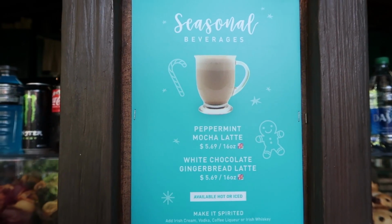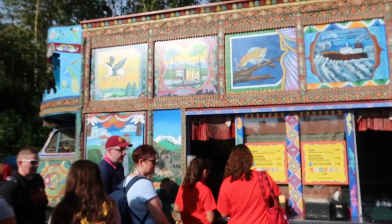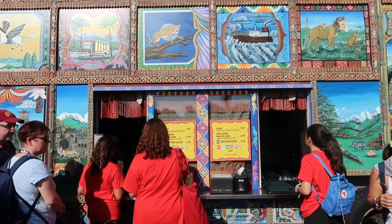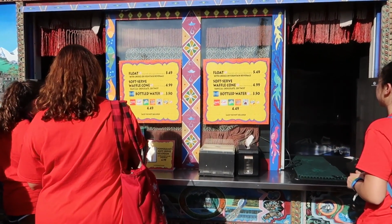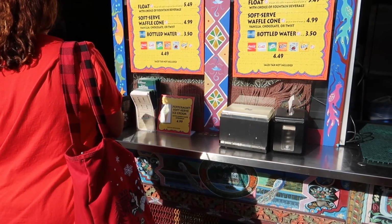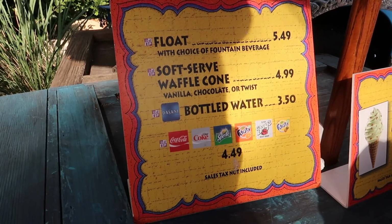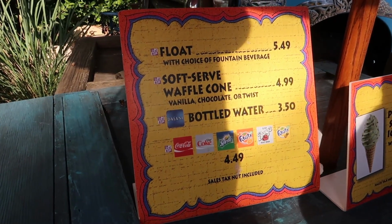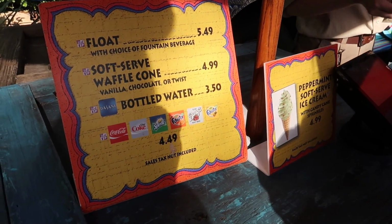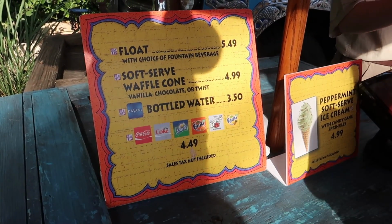Looks good. So here is the ice cream truck, and I'm pretty sure that we get the specialty ice cream cone from. So let's go in and check it out. And here's the picture. It's a peppermint soft serve ice cream with candy cane sprinkles. So they have regular soft serve ice cream here. Specialty peppermint soft serve.